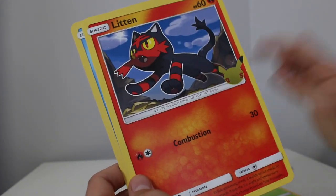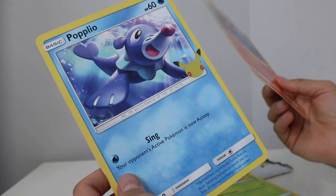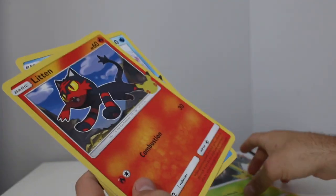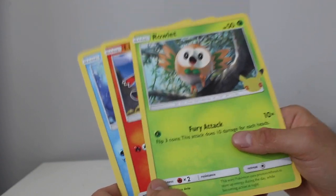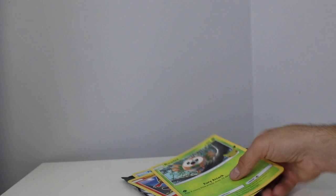Very cool, we got Rowlett, Litten. I actually really do like these starters. Sun and Moon era is pretty nice. I have to say, I didn't really play it, I played it a little bit. I just don't have the time to get through all these things. I am really focused on my YouTube channel and growing this.